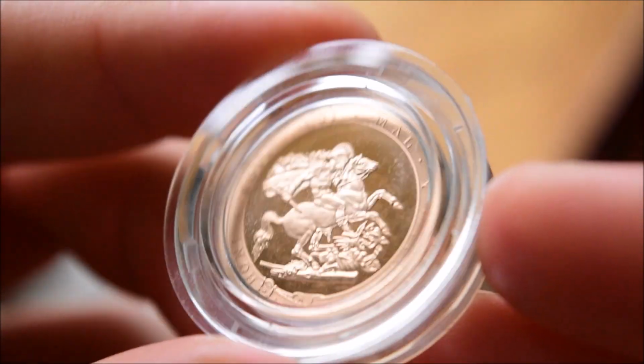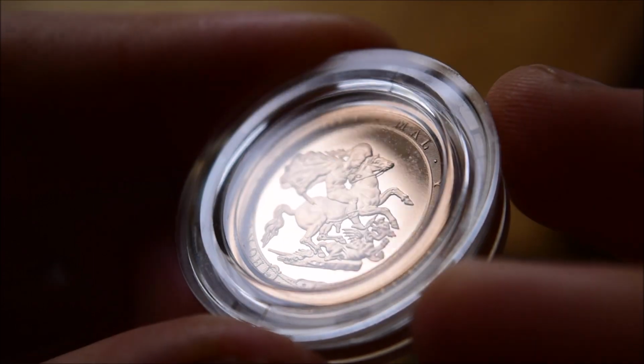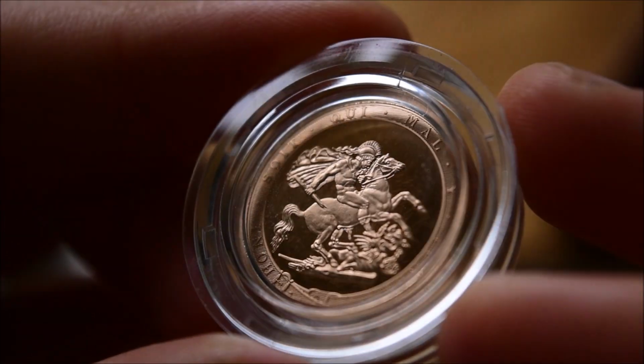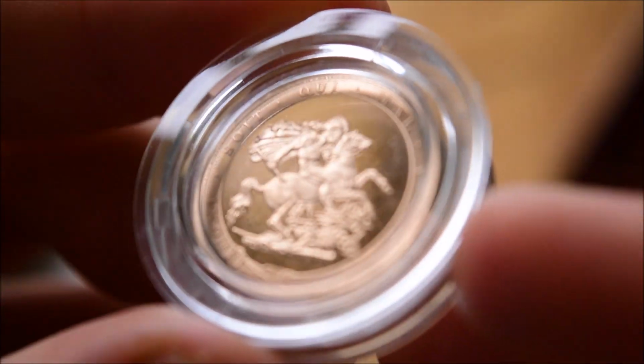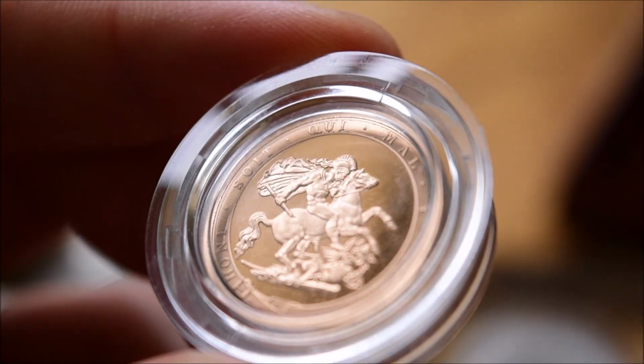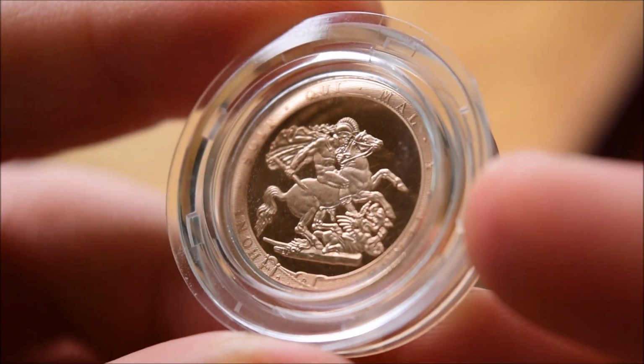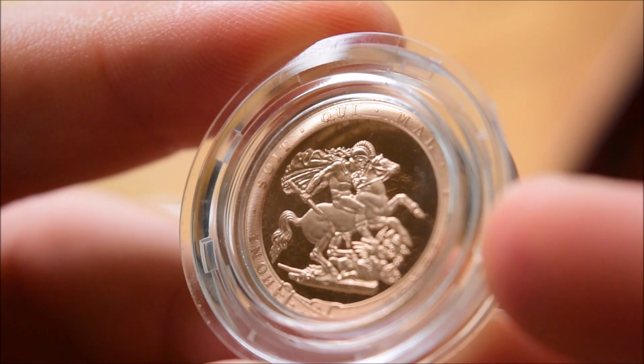Now that provides an interesting thought for graders. How are they going to know which coin is which? It's going to be very difficult to tell unless you can prove that you've got a certain COA. When you've sent something for grading, you might be able to prove it. They might ask you to send the COA in as well, so that they know which one it is. But that's based on your honesty.